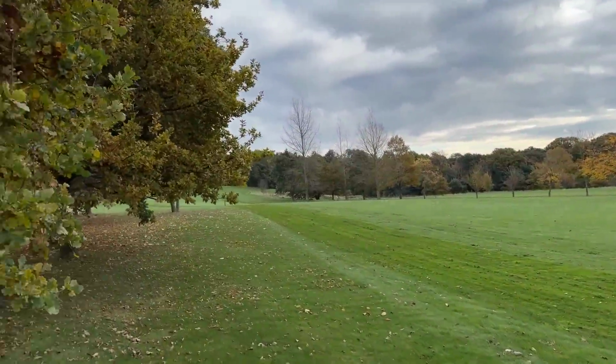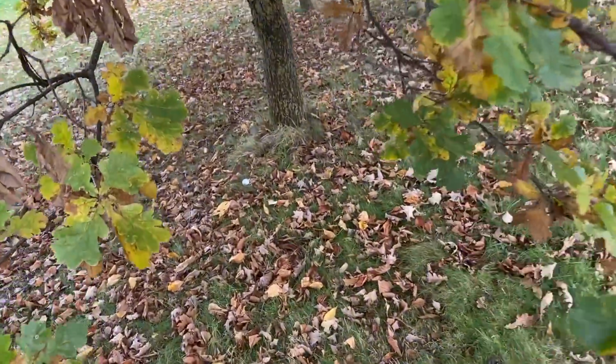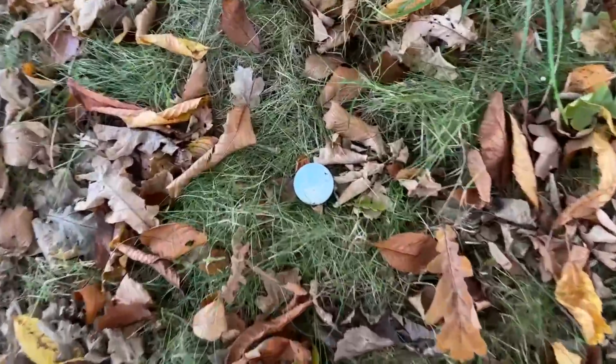Right, we have a couple up there in the fairway, and luckily we have found the rogue ball, pardon the pun, of this video. I'm very glad I'm not playing in a medal and hit that drive.